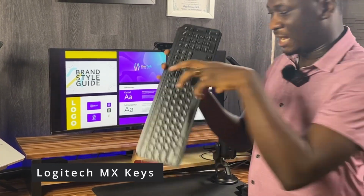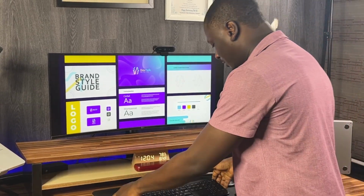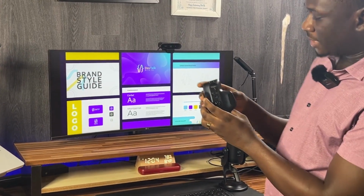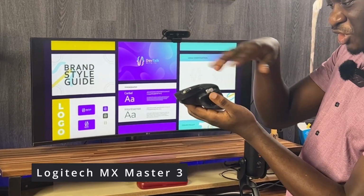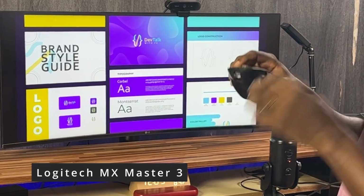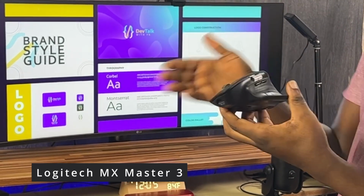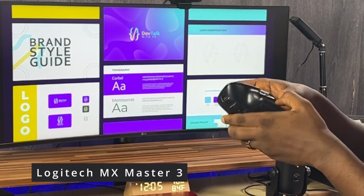I don't have to be moving my hand from one keyboard to another just because I want to control different systems. And the same goes with this, the Logitech MX Master 3, this kind of spaceship-like mouse. This mouse also has the ability to connect to three different systems, and it's also wireless. It also has a lot of helpful buttons for doing things like scrolling horizontally and accessing some of your shortcuts in some of the popular apps that you use.